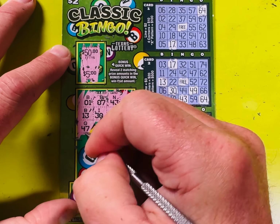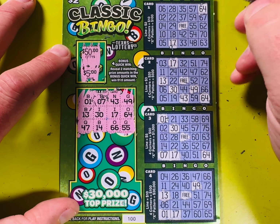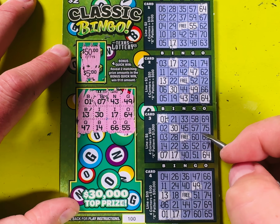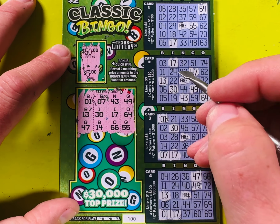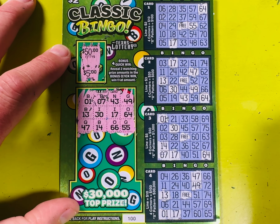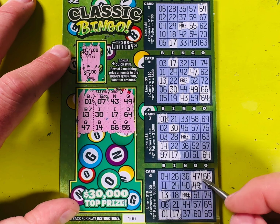Okay, next four. G47, B14, O66, and G55. Let's get those G's 47 and 55. On the diagonal. B14. O66. Corner. Just need I21 for a line to get $10.